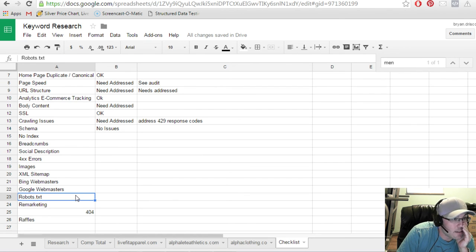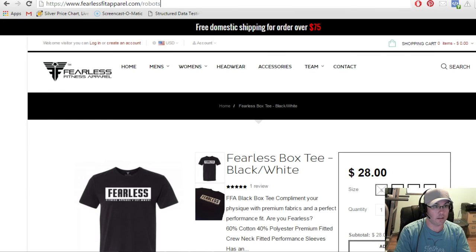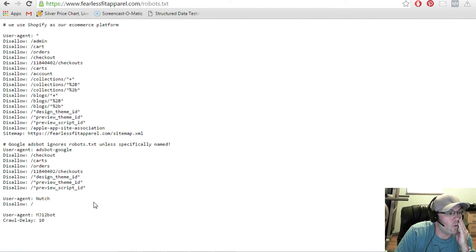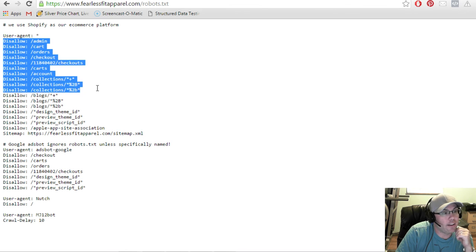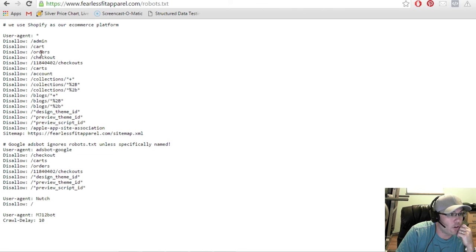Robots.txt is maybe what's causing the issue for Googlebot crawling. I don't know if you put these in here or if Shopify put them in. I'm guessing that Shopify did, but every single one of these pages is telling Google or the crawlers, do not crawl admin, cart, orders, checkout, which is normal.